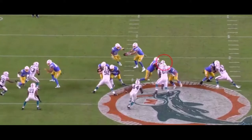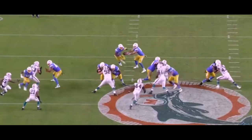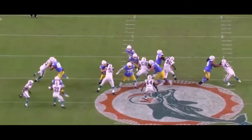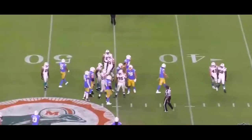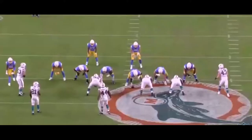He's not going to intercept him. And also, our nose tackle is just in the way, right? He's acting like he's setting almost a screen so that our right defensive tackle can get in and plug that gap. Okay, pretty simple but effective scheme in the passing game, in the pass rush, but also in the run game as well.